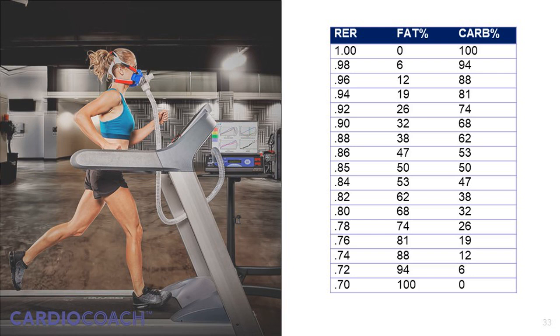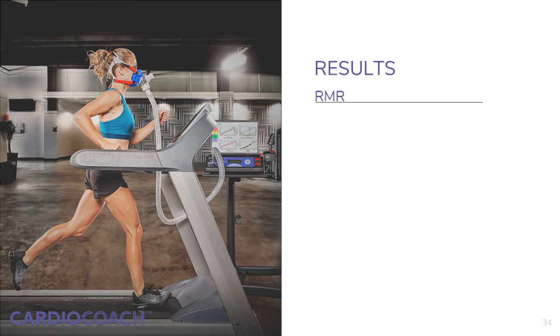Okay, so the next results topic I want to touch on is RMR. RMR is an abbreviation for resting metabolic rate. You may also see it as REE, resting energy expenditure, but it's how many calories the client's body needs to maintain baseline function, to maintain baseline metabolic function.